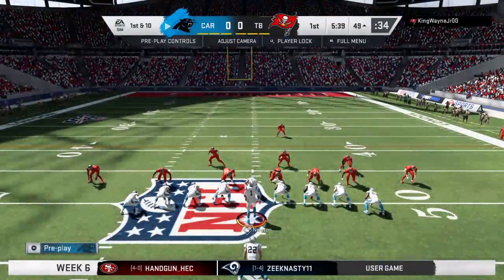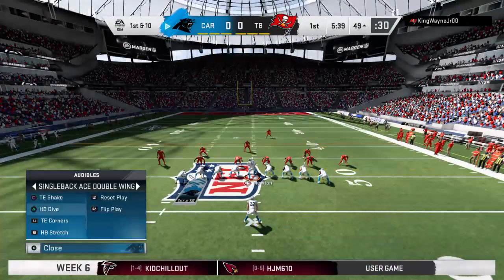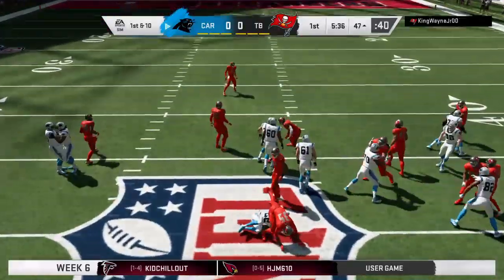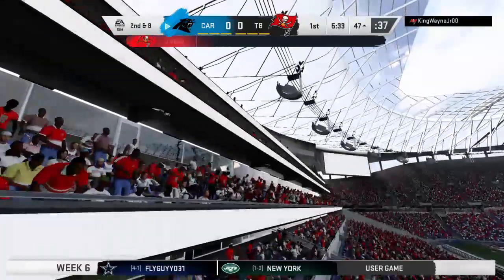That's it. Here we go. Check. First down. A first carry for Christian McCaffrey, who made his first Pro Bowl last year. And he's able to get across midfield and down into Buccaneer territory.